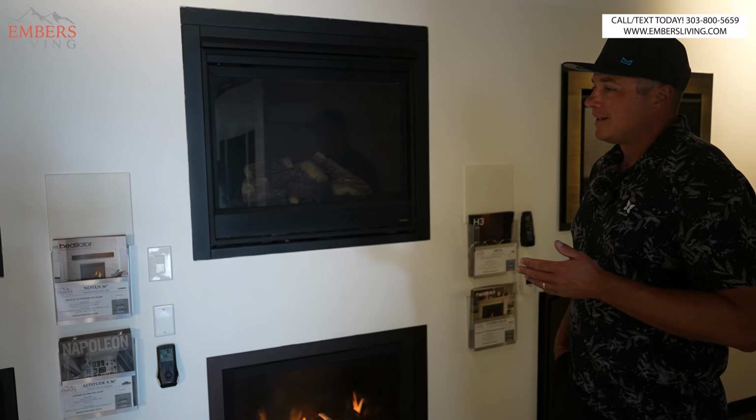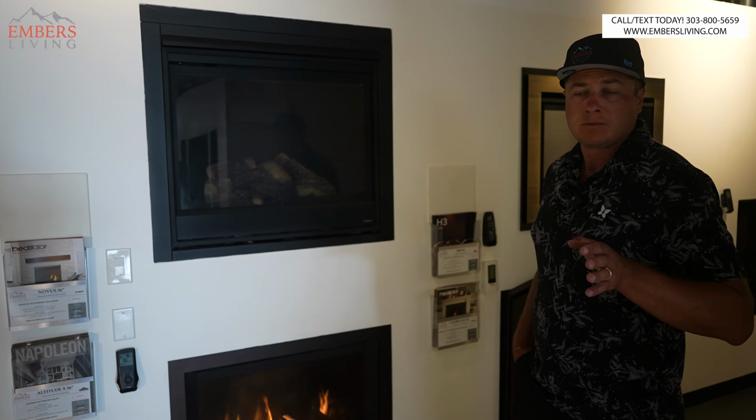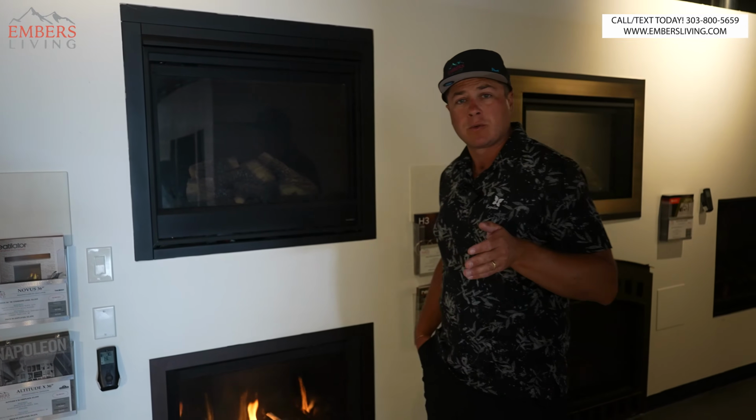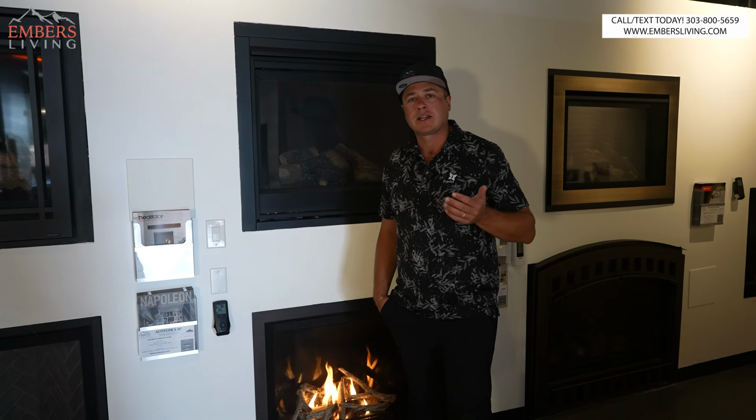Well, one, my little tip to you is skip the fireplace if you're building a new tract home, unless you're doing a custom home and you can pick what you want. A lot of these tract homes don't let you pick your own fireplace. You either get a fireplace, yes or no, which I think is the stupidest thing I've ever heard.